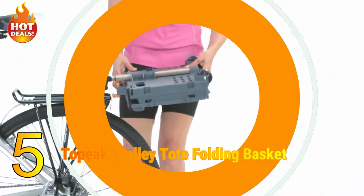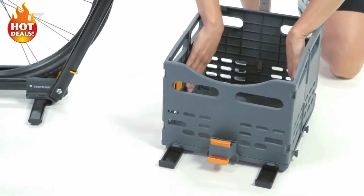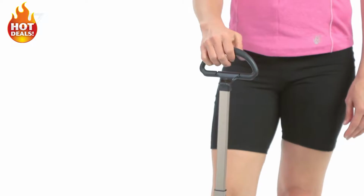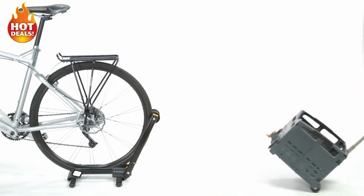Trolley Tote unfolds from its flat storage profile and locks securely to form a durable, large-capacity basket. A telescopic handle fully extends, while quiet rubber trolley wheels allow easy handling in the grocery store or market.